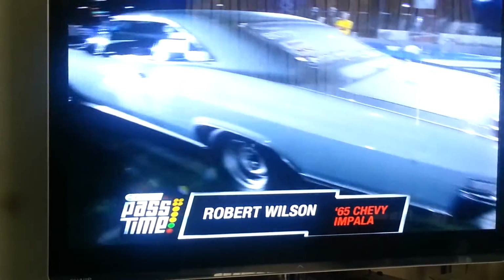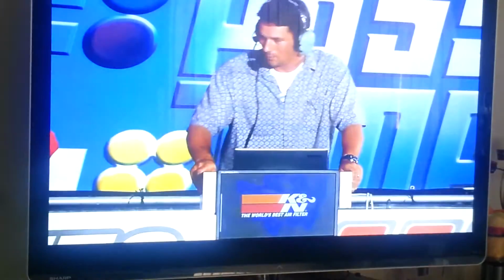350. It's got Edelbrock Performer RPM heads, Edelbrock intake, Edelbrock carburetor, crank solid cam. Car weighs 3750. Oh, what year car is it? 65. 65 Impala. Let's go to Matt. What kind of transmission does that have in? Powerglide. Powerglide.